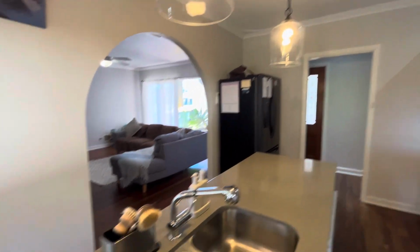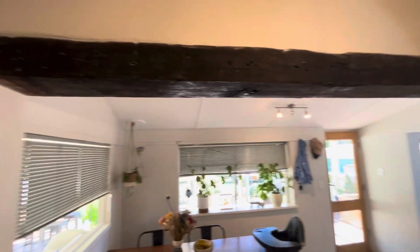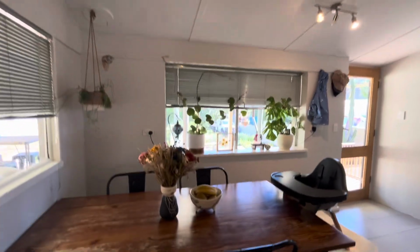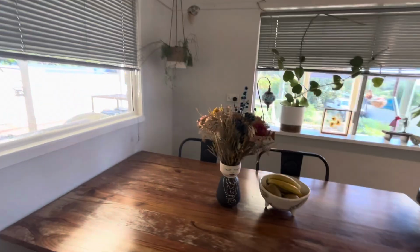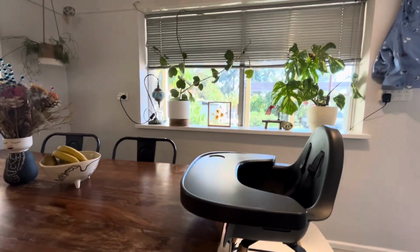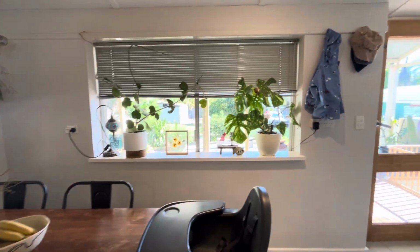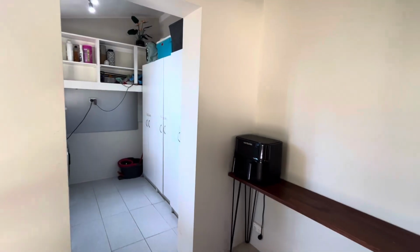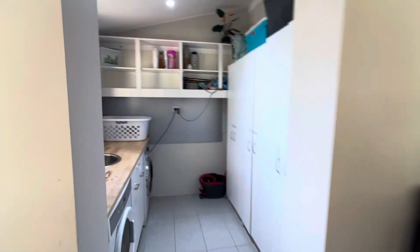A very, very nice looking home indeed. All this rustic timber as well. That big beam leading us through to where the meals area is. So lovely meals area overlooking the garden, when the blinds are all the way up right now. When you're sitting down at the chair, well, you can see out to the garden as well. It's a very nice and very light and bright kind of space. That leads through to the laundry.